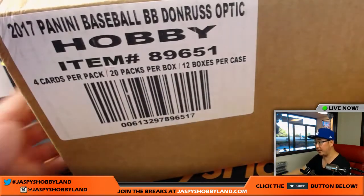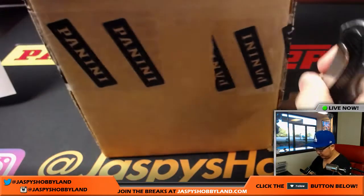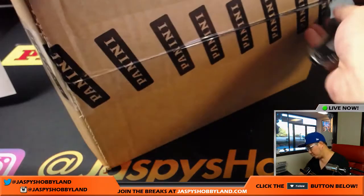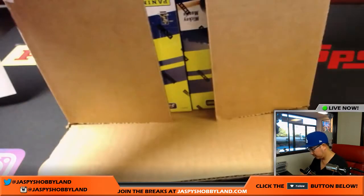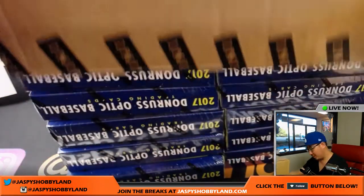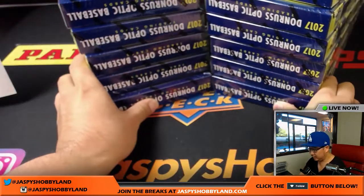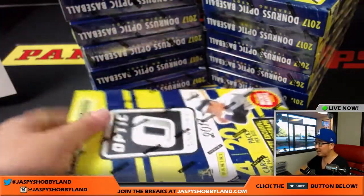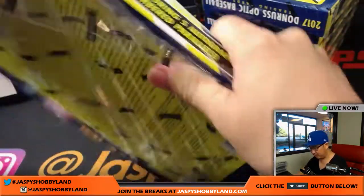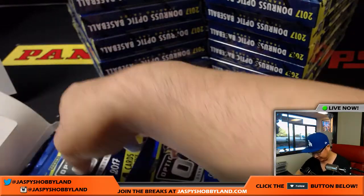Here it is, full case right here. Full course meal in this full case break. Our first two breaks have been pretty solid. Hopefully that trend will continue in this case right here. All right, so like I did last night, I'm gonna open up two boxes at a time. I think it took me about the same time.